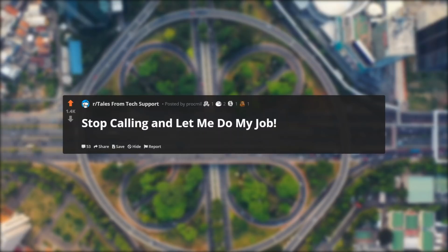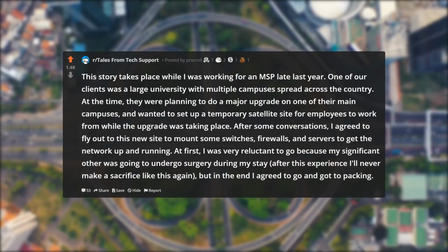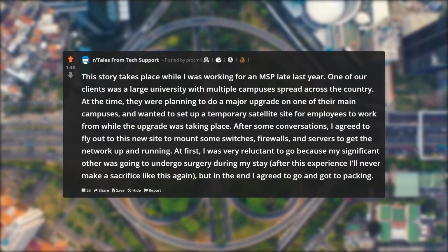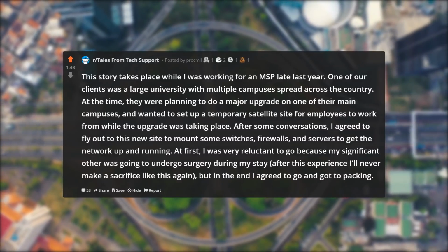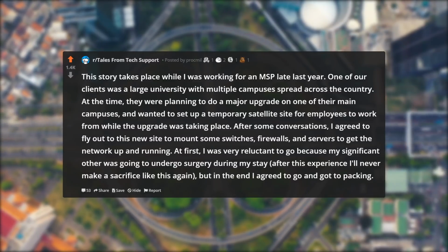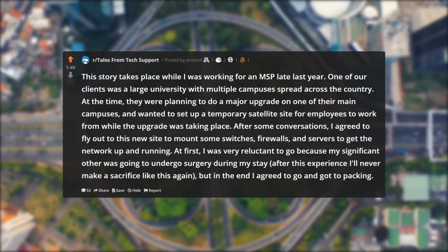So let's get started. Stop calling and let me do my job. This story takes place while I was working for an MSP late last year. One of our clients was a large university with multiple campuses spread across the country. At the time, they were planning to do a major upgrade on one of their main campuses, and wanted to set up a temporary satellite site for employees to work from while the upgrade was taking place. After some conversations, I agreed to fly out to this new site to mount some switches, firewalls, and servers to get the network up and running.